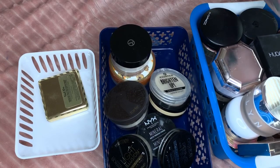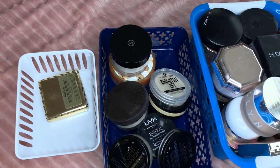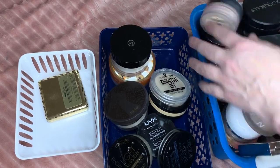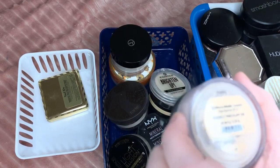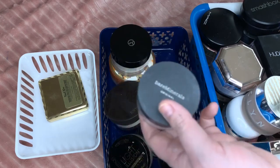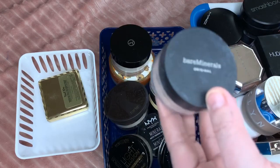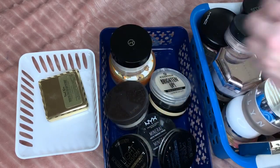And then I have 3 powder foundations. I have the Smashbox. This is the one that has a grinder, and that's in Fair. I'm keeping that. I have the Bare Minerals. I wear, shockingly, Fair Medium 05. I'm addicted. I never use Bare Minerals. I love it. Sometimes if my foundation doesn't look perfect on my nose, I dust this over it and it totally smooths everything out. I'm completely addicted to Bare Minerals.